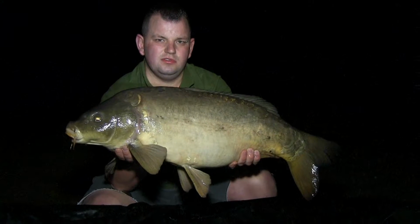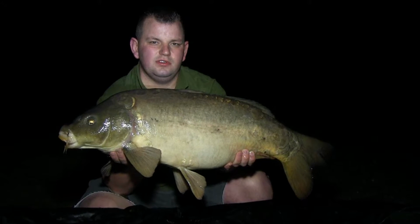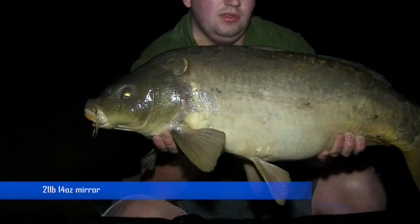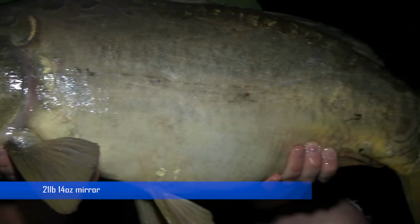So Adam's finally had a run at 3 in the morning. 21.14, sorry. Nice fish. Good condition as well, look, all across its flank.